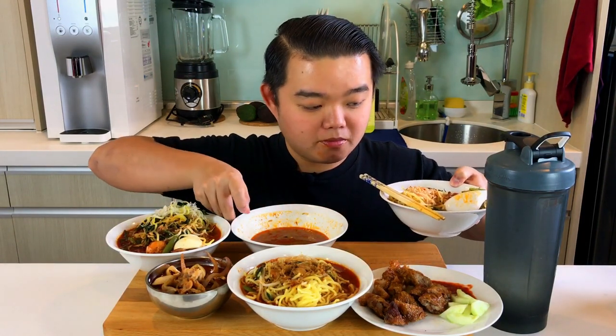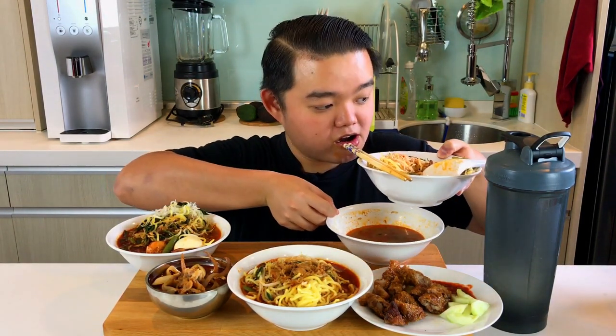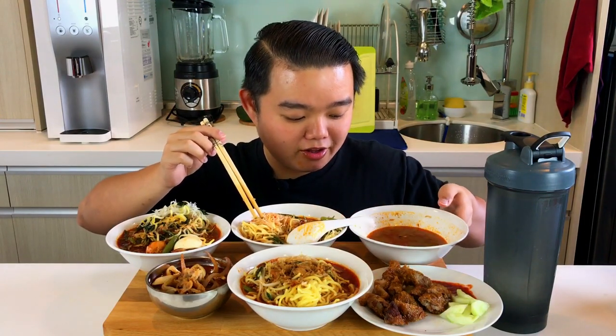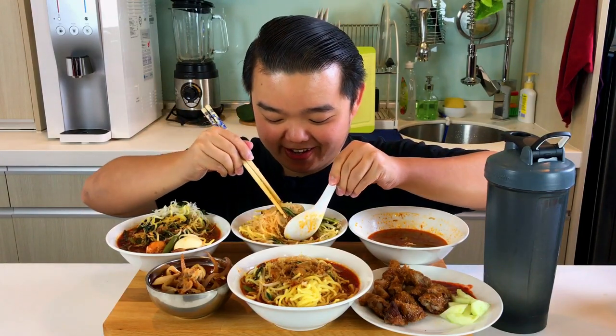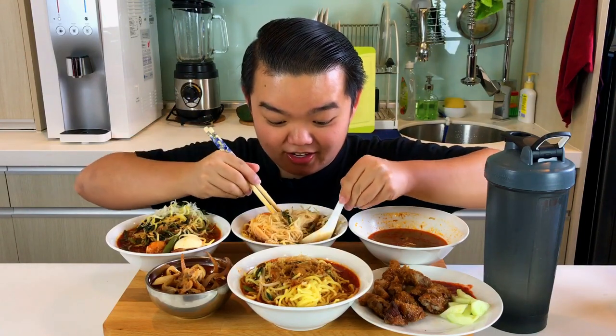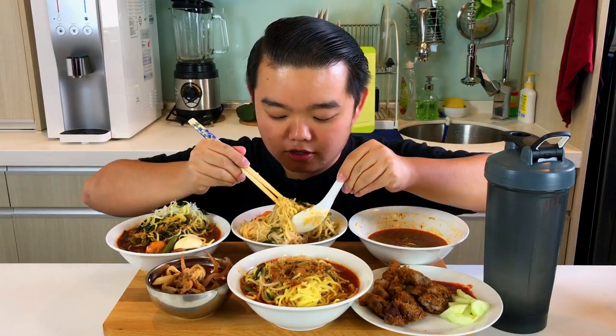How's your prawn mee? Nice. Same as the prawn. Yeah. Just making sure not to spill anything. Let's dig into the second bowl. Oh my god. So good. It looks so good.